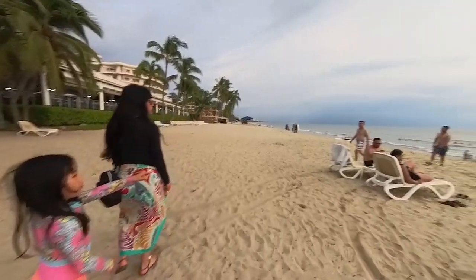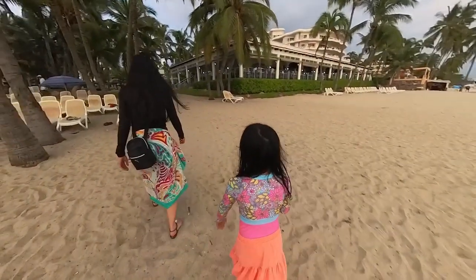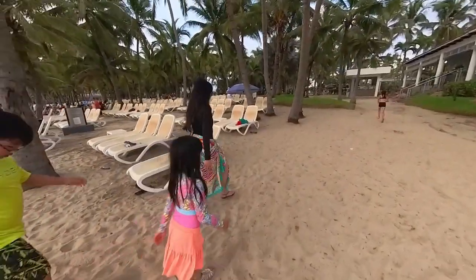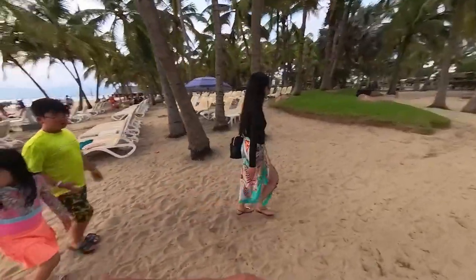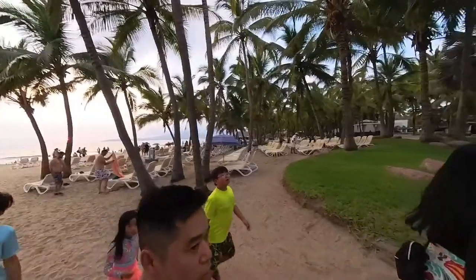Uh-oh, lightning. Oh, thunder! You guys see the thunder? It's game over, man. It's just thunderstorming. Let's get some food before everyone runs in. Everyone's gonna run in and get food soon. Let's go get it first, so there's no line up in the rain. Trust me, when it rains, everyone's gonna rush in.